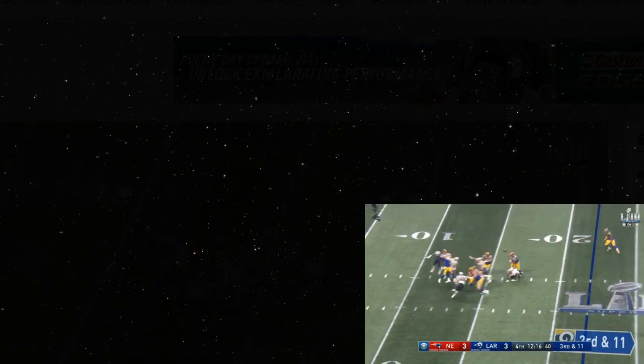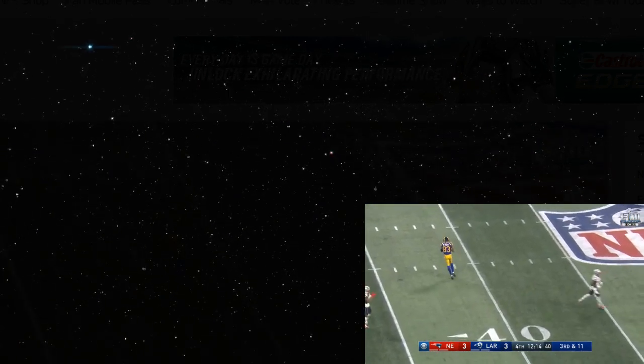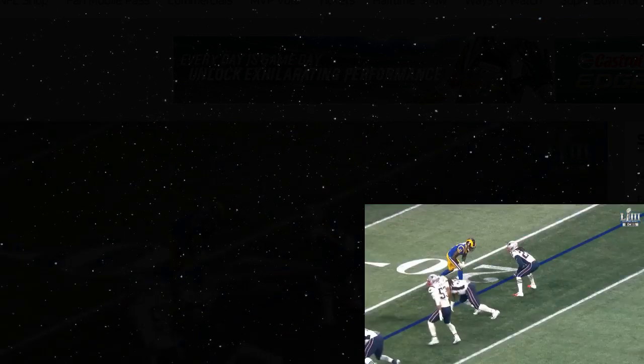3rd and 11. Fires it over the head of Reynolds. And we've got a flag. This could be holding on defense. The flag is out at the 39-yard line. Prior to the pass, holding, defense, number 24, 5-yard penalty, automatic first down. That came on 3rd and 11. And Gilmore, I watched the route, and when he was running it, he just holds him right here all the way and then doesn't really let go at the top. It's kind of an easy call.